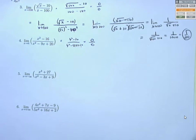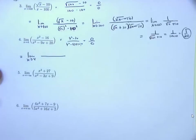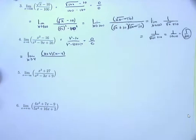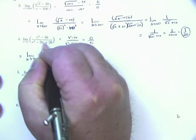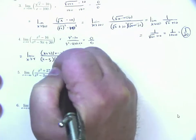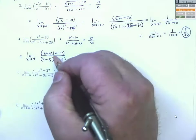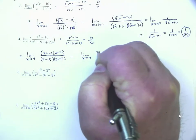So this is equal to the limit as x approaches 4 of, how would you factor x squared minus 16? That's a traditional difference of squares: x plus 4 times x minus 4. How does x squared minus 9x plus 20 going to factor? Well, it's x squared, so it's x and x. What times what is 20? Because it's a plus, that's going to add up to be 9. 5 and 4, and because it's a plus, they have the same sign. Since the middle term is minus, they'll both have minus signs. And you can clearly see now that the x minus 4 in the numerator and denominator, being multiplied and divided, are going to cancel. So you're left with the limit as x approaches 4 of x plus 4 divided by x minus 5.